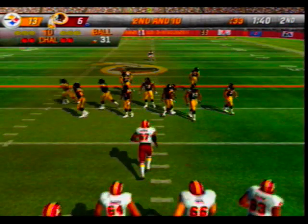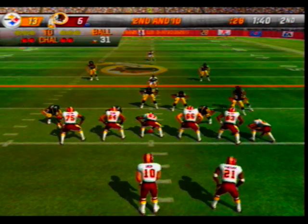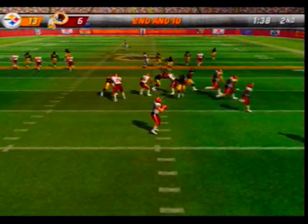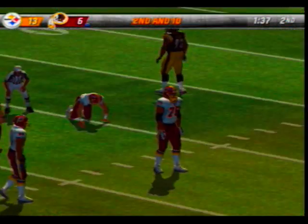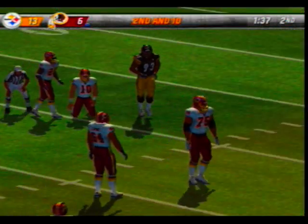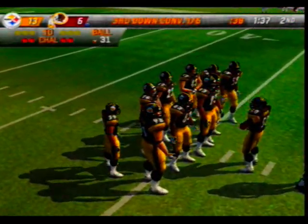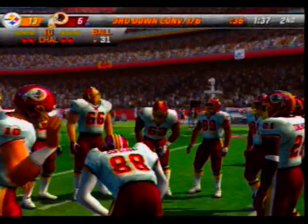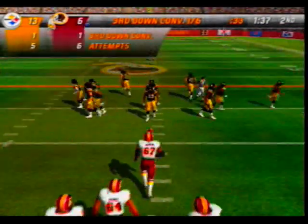Second and 10. Ball on the 31-yard line. Ace, ace, ace, ace. The Steelers come out in a nickel pack. Throws it. The pass falls incomplete. They did a nice job up front with their bull rushes and rips and stunts, forcing adjustments along the offensive line. They have to do a better job getting off the ball and controlling the line of scrimmage. But they're going to have a tough time whenever they drop back to throw.